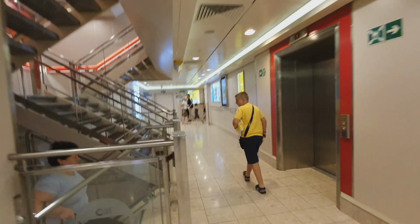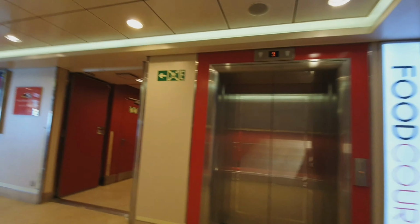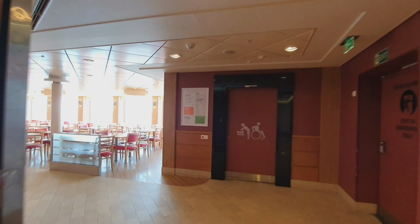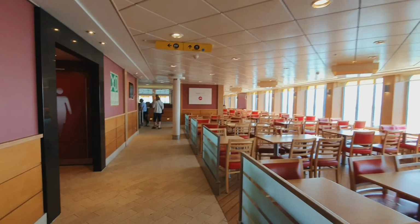So that was the family lounge, and then, oh, done full circle here. Upstairs. Up here with all the puppies is the food court. So let's see what you can get up here. This way. So here's like a dining area and more toilets. A good view of the other ship over there. And look, again, you can see at the front.